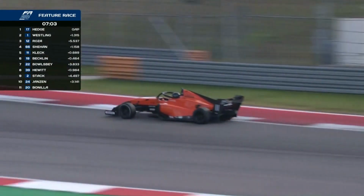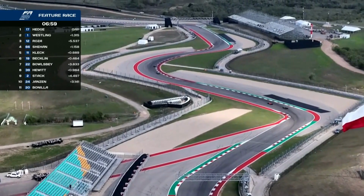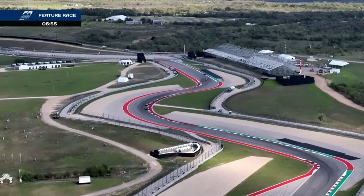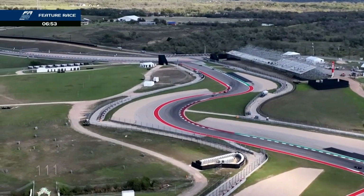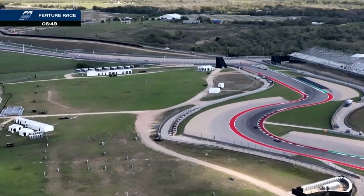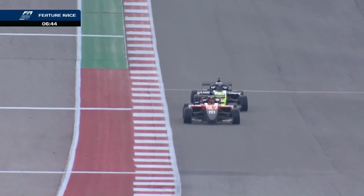This battle keeps going on. Cooper Becklin all over Cole Kleck, who was on for a podium last time out and got it. But he's dropped back here this time, and so he's going to have some work to do. As you can see, the gap between himself in 5th to the battle for 4th is quite a distance at the moment. Yeah, he's going to really have to push hard to catch them next.